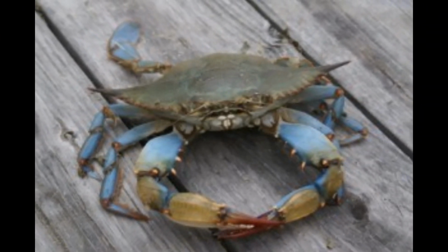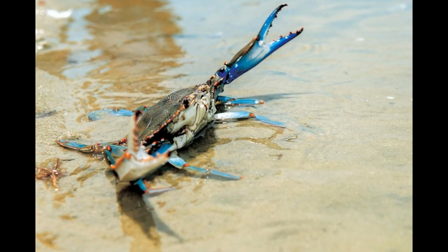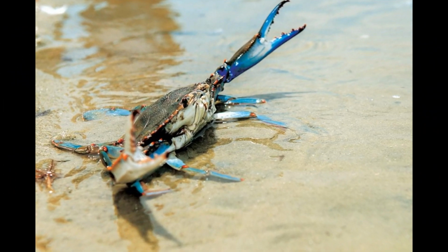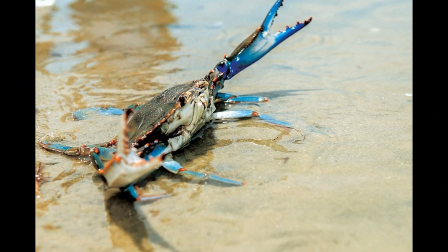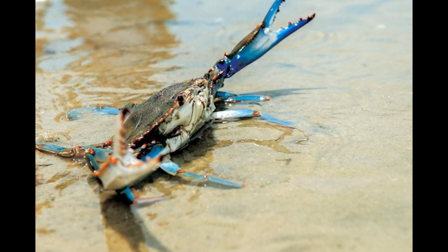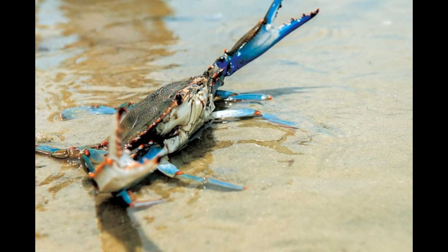Megalopae settle in shallow, protected areas of estuaries, where they undergo metamorphosis into juvenile crabs. These juveniles resemble miniature adult crabs but are more vulnerable. They continue to grow and molt, gradually developing into mature blue crabs.